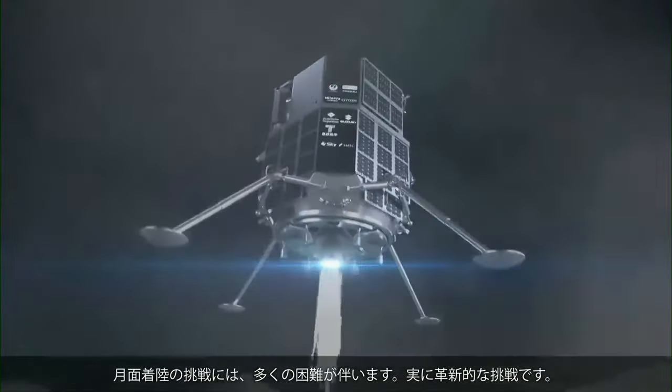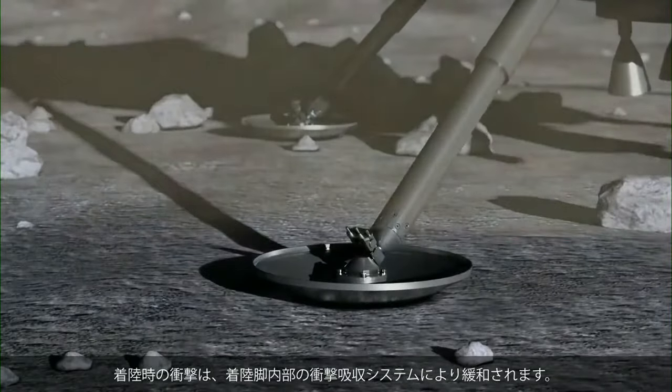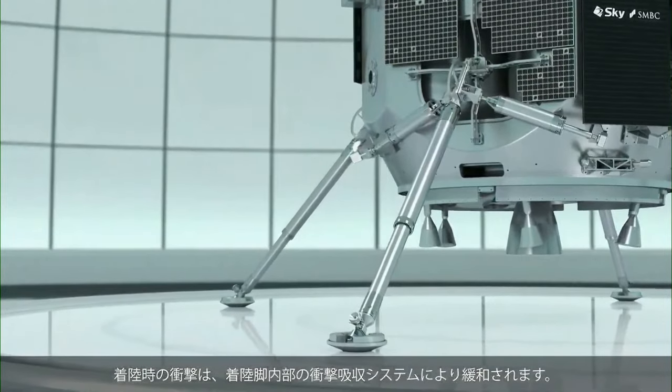Attempting a lunar landing brings many challenges. This is truly a daring endeavor. The impact of landing is mitigated by a shock absorption system inside the landing gear.